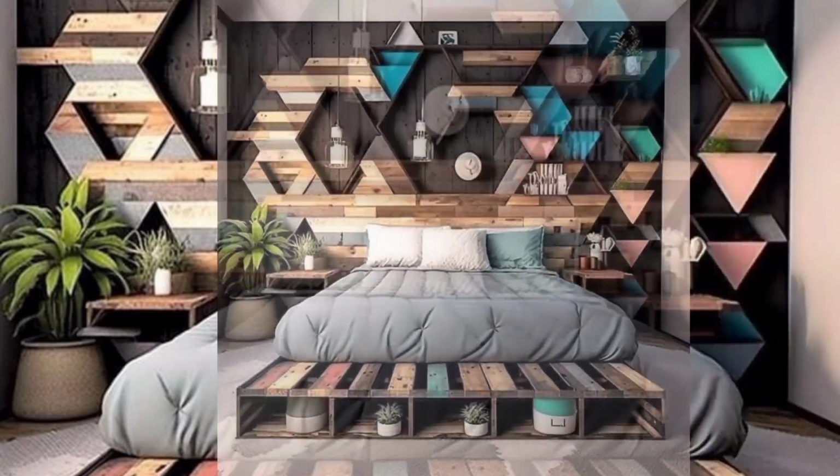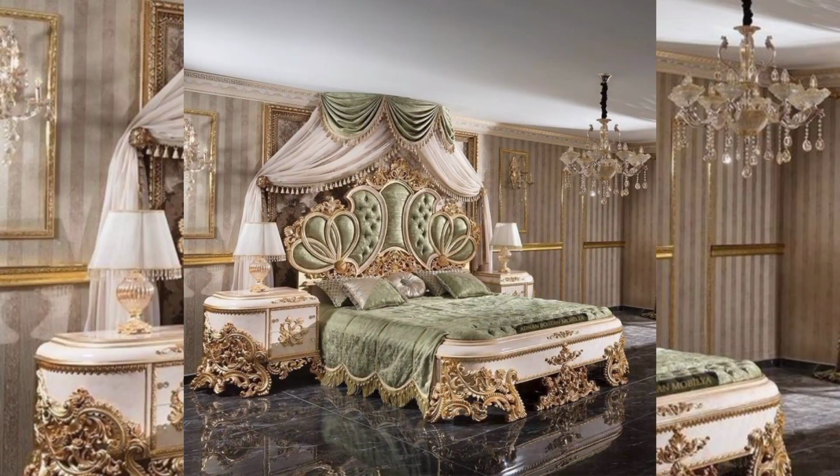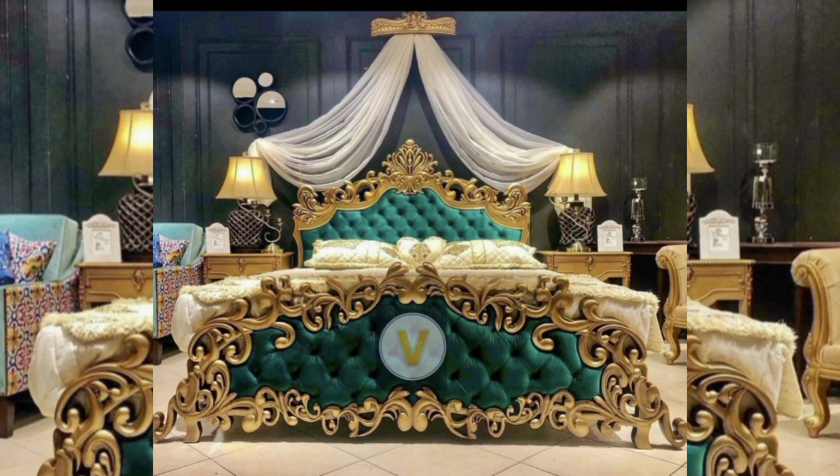Art deco elegance. Embrace the glamour of the 1920s with geometric patterns, mirrored furniture, and bold contrasting colors.